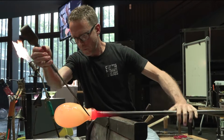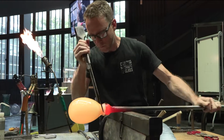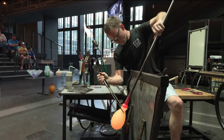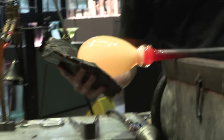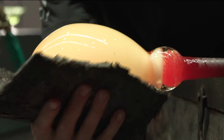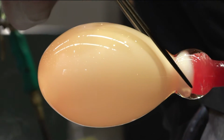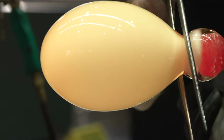So he's got a couple layers of clear over the top of the white, and he's expanding this and he's inflating this using an inflation system. So we've got a tube that we can attach to the end of the pipe, and we can blow glass by pressing on a foot pedal. This sends compressed air through the tube, through the pipe, and into the glass. So this is a very convenient way for us to be both shaping and inflating glass all at the same time. But this is the form that he's making.